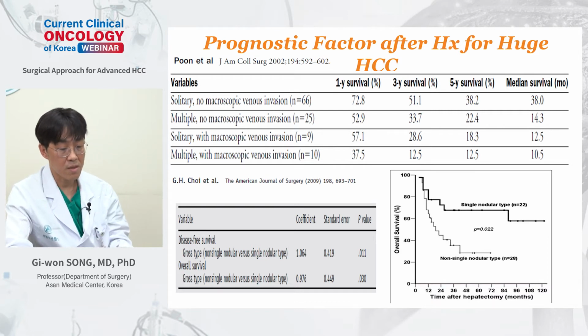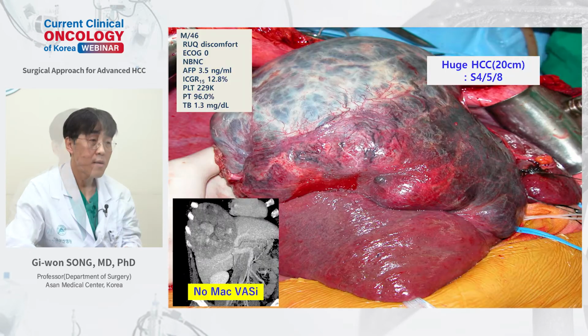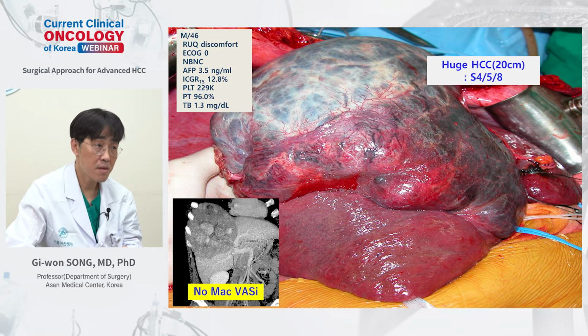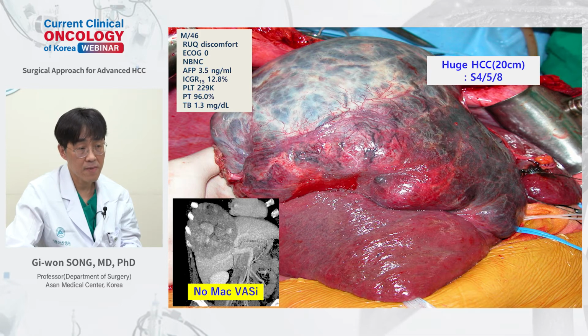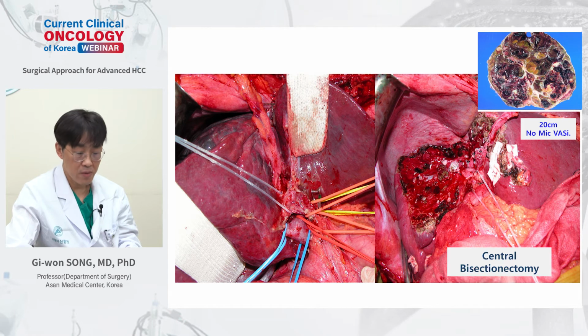If hepatectomy is technically feasible, the patient can have a chance for long-term survival in selected cases. Let me show you one interesting case. The 46-year-old male patient complained of right upper quadrant pain. The preoperative CT scan showed a huge mass occupying segments 4, 5, and 8. His liver function was normal. There was no evidence of liver cirrhosis or hypertension. We performed central bisectionectomy in this patient.